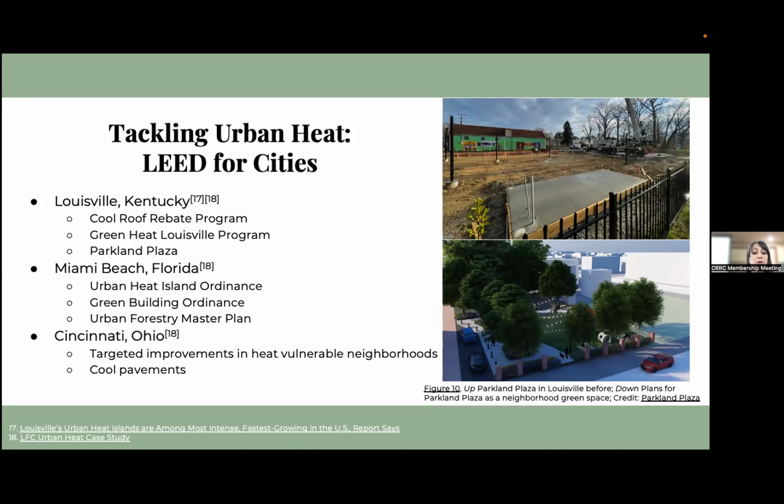The Green Heart Louisville program was used to test the effects of heat and greening on the health and well-being of residents. And Parkland Plaza, an unused city-owned parking lot, was turned into a green space with trees, parks, and cool pavements.